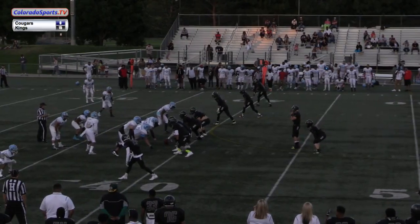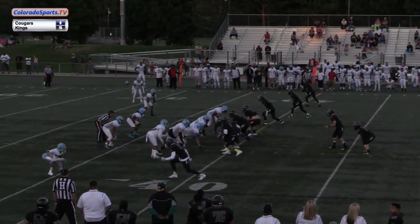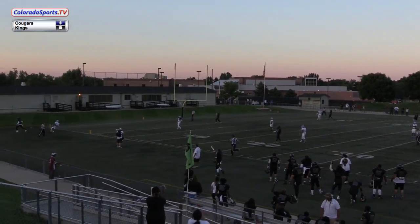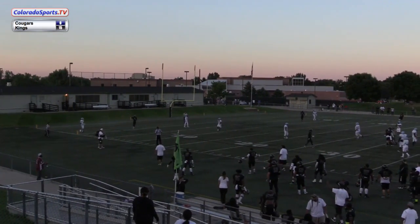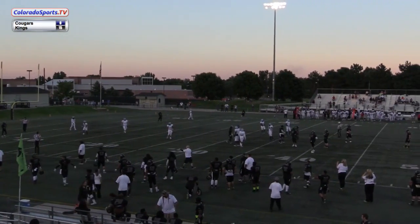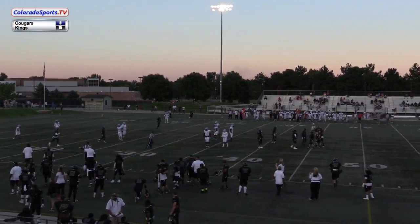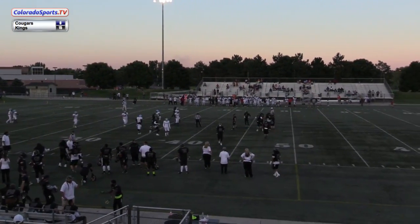Three receivers to the right, one to the left, four down linemen for the Cougars. Donald McKee still in at running back. And going over the top. Receivers open. Caught. Did he get in? He's saying incomplete. All he needed to do was get 1 foot down in the field of play. And the referee says he did not get that.